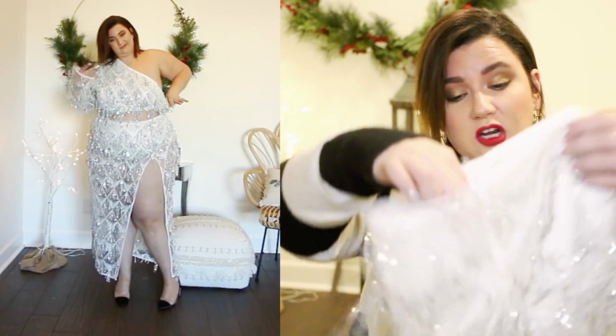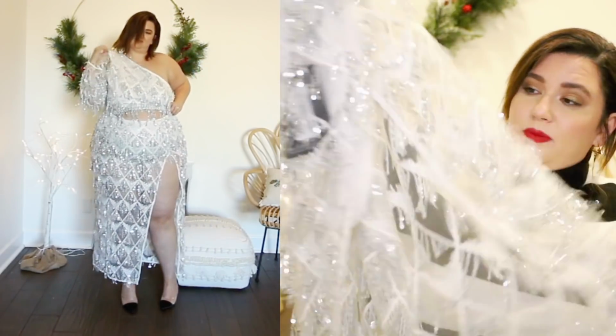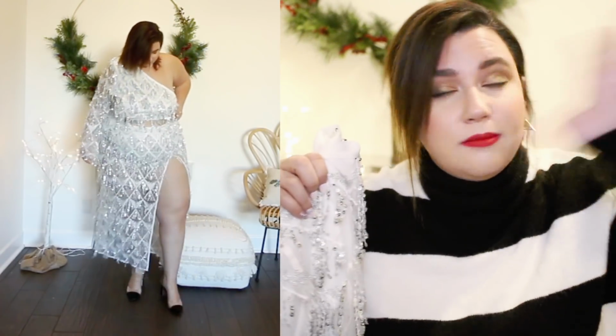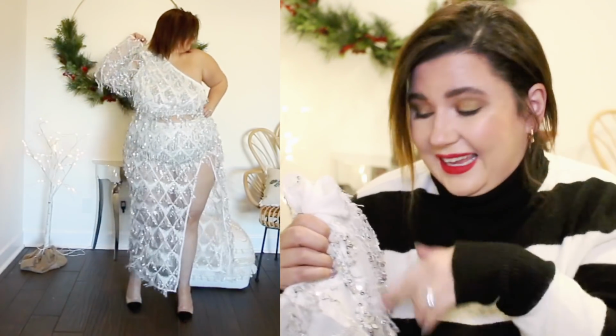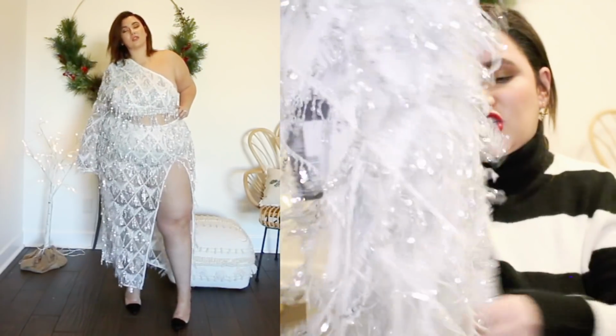This is for my babes that are here to win, to slay, to destroy, to blow up. This is the point where people are crying because you look so good. They cannot handle it. Like, they just cannot handle it. It's impossible for them to handle how good you look in this two-piece set. Just freaking gorgeous. It's a showstopper.